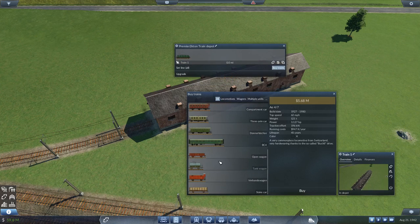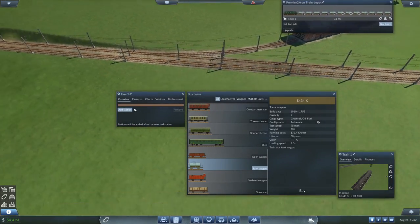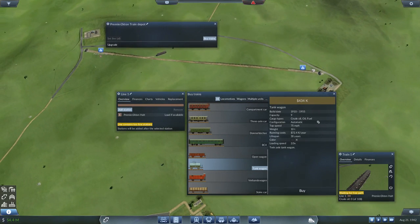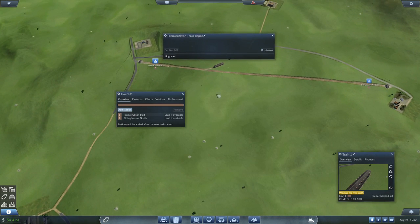Right, and then we just want tank wagons, don't we? So, 1, 2, 3, 4, 5, 6, 7, 8, 9, 10, 11, 12. Sounds about right to me. Set line. Well, should we just put one on for now? Let's just put one on for now, I think. So, we want a new line, and it's going to run from there to there.